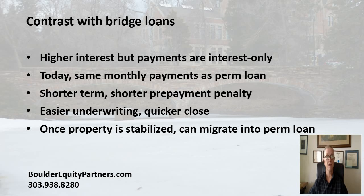Contrast that with bridge loans. Higher interest loans, there might be higher interest on the front end, but those payments are interest only, and sometimes a higher interest bridge loan with the interest only payment might not necessarily be any more expensive than those lower interest perm loans, all depending on the unique scenario. So again, it's a shorter term, shorter prepayment penalty. It's typically much easier to fund, lower underwriting, quicker to close.